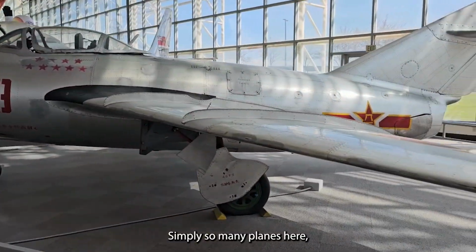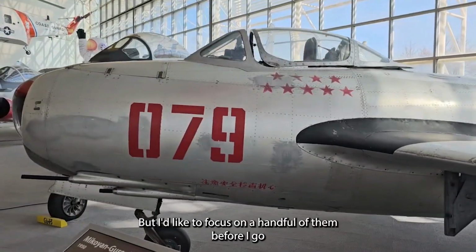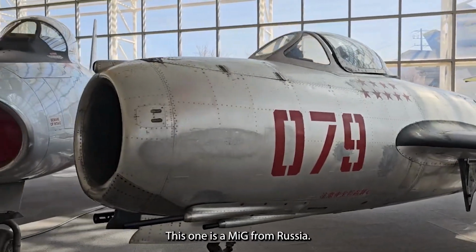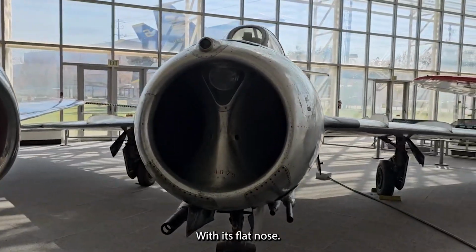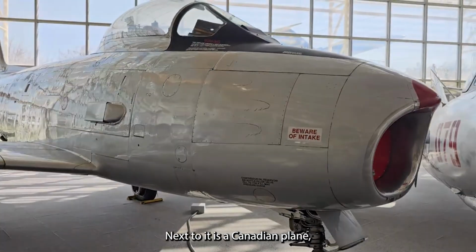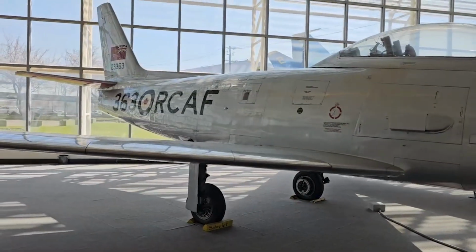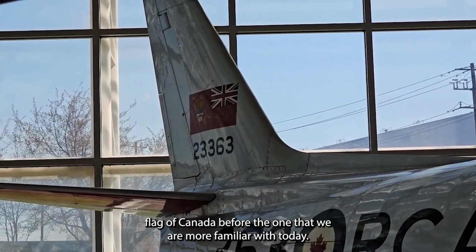There's simply so many planes here, it's easy to give short shrift. But I'd like to focus on a handful of them before I go to one of the others that I really want to get on film. This one is a MiG from Russia, of course, with its flat nose. Next to it is a Canadian plane, a Sabre Mark IV. The Royal Canadian Air Force and the earlier flag of Canada before the one that we are more familiar with today.